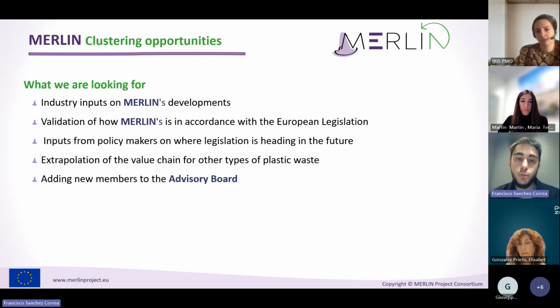The extrapolation of the value chain for another type of plastic waste, because maybe the optimization of the process obtained during the project is focused on just one type of structure, but maybe it can be extrapolated to another structure that can also improve their circular economy, in order to improve their recycling and processing. And finally, we are looking for adding new members for the advisory board in order to increase the feedback between the different partners involved in the project and the different companies that can be interested in the different processes and developments obtained during this project.